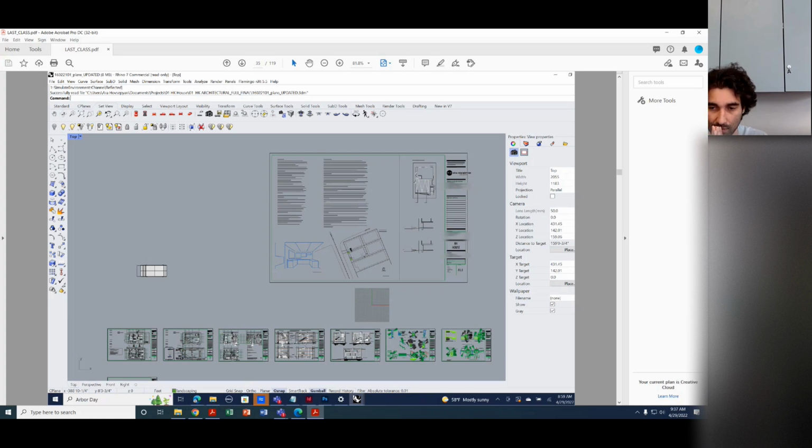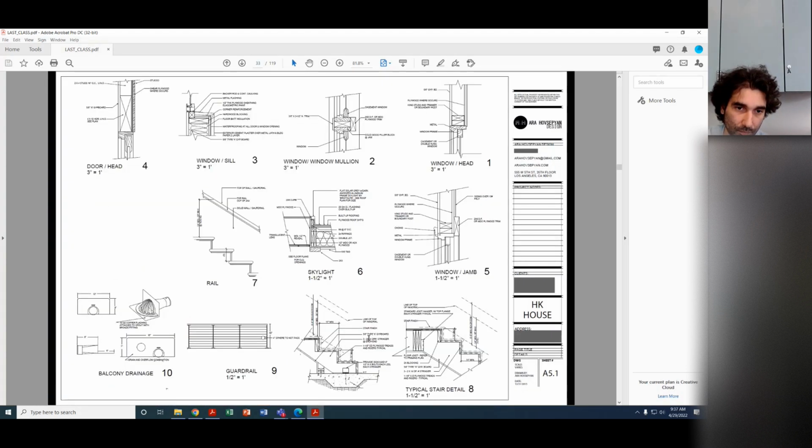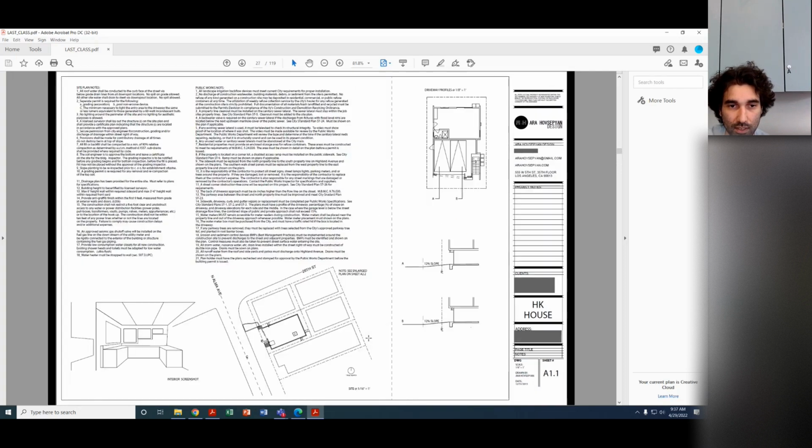One place was, or two places were very Rhino heavy, but that's such a small number of firms. It's just like Neil Denari and Morphosis, who are doing this kind of work, a lot of their work in Rhino. But that's not the norm. But those are the firms that I look up to. So this is the set that goes to the city and the contractor.